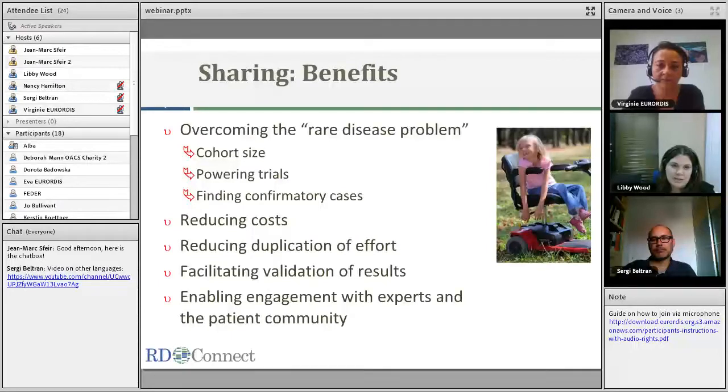But what RD Connect is trying to do is really promote the benefits of sharing and give some solutions to some of those problems. In essence, the sharing of data helps overcome the rare disease problem. It helps make it easier to have larger cohorts, easier to power trials, easier to diagnose patients. It also has other benefits: you can reduce the cost of research, reduce duplication of effort, and it can be easier to validate your results. Sharing also enables communication between experts, the patient community, and different experts from different areas.